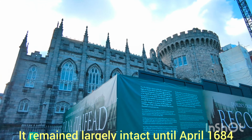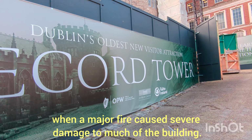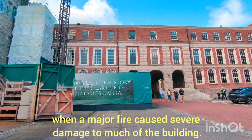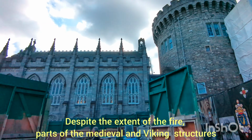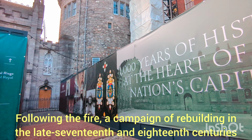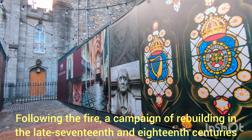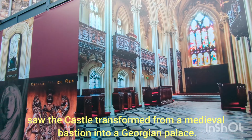It remained largely intact until April 1684, when a major fire caused severe damage to much of the building. Despite the extent of the fire, parts of the medieval and Viking structures survive and can still be explored by visitors today. Following the fire, a campaign of rebuilding in the late 17th and 18th centuries saw the castle transformed from a medieval bastion into a Georgian palace.